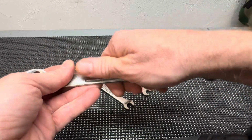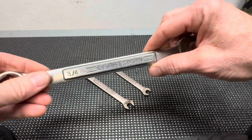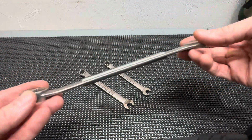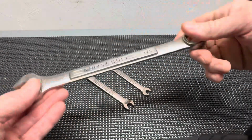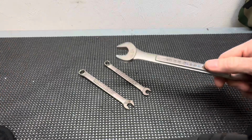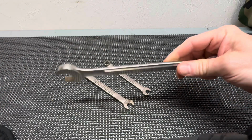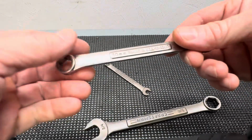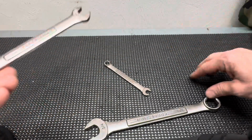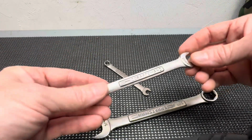They had the raised bevel, I don't know what you refer to it as, that some people complain about on Craftsman tools from this era. Never bothered me one bit. I just didn't even really think about it. And I was a professional mechanic for 6 years using these. So you can see this 10 millimeter, and we brought out the 10 millimeter and the 3/4 just because these are some fairly common sizes.